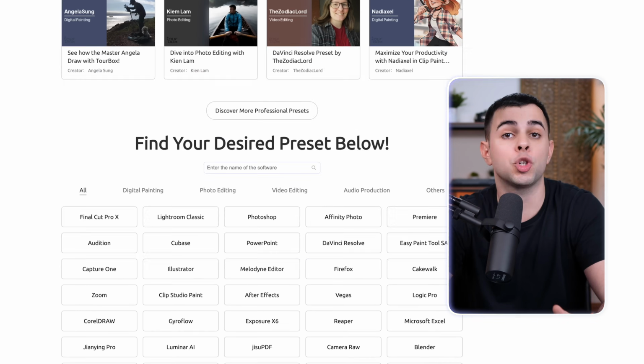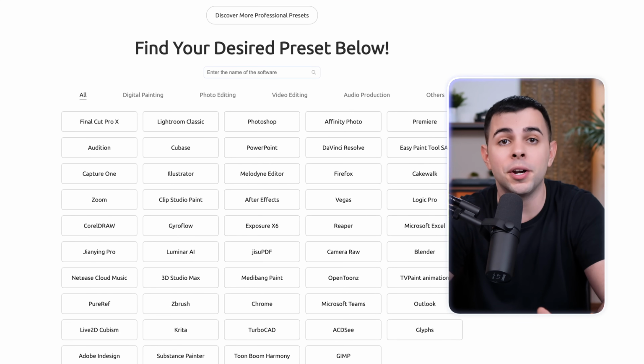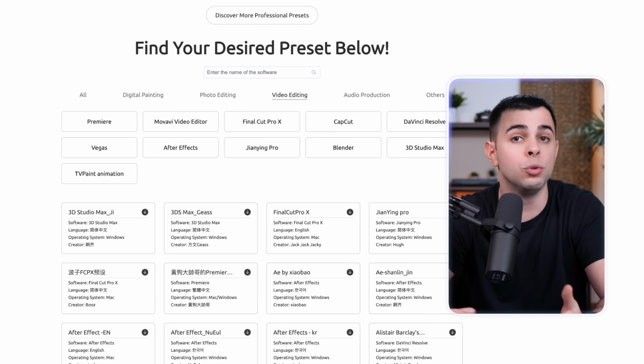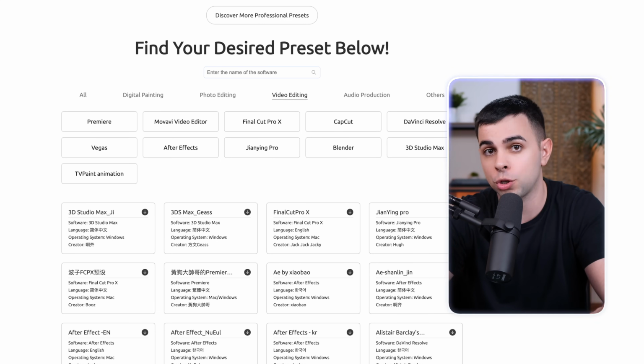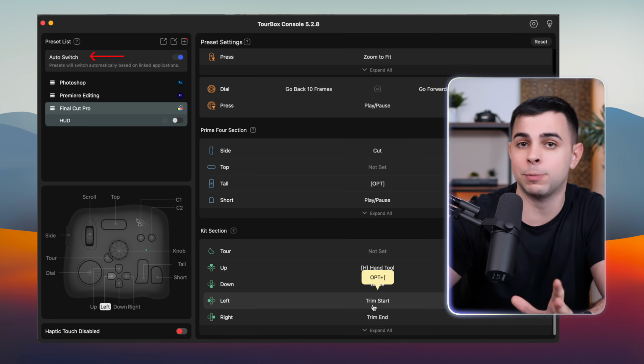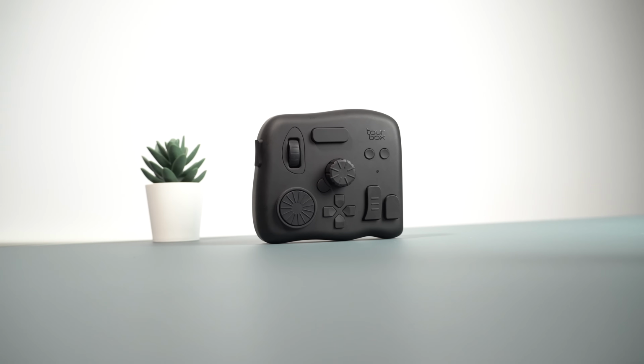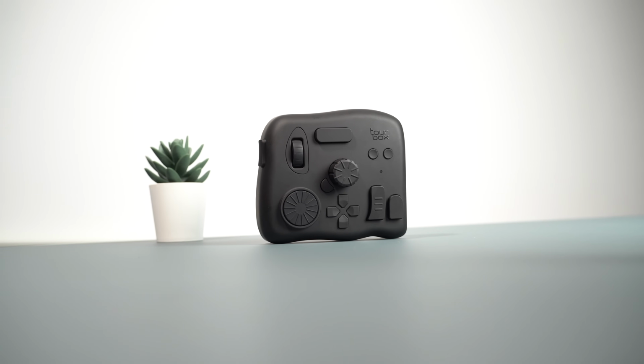It's that good. It comes with a bunch of presets for a bunch of different apps, which is a great starting point, but I only use this for photo and video editing, and I know exactly what keys I always use, so I just mapped mine from scratch. And every time you switch apps, it automatically switches your presets for that specific app. It also works via Bluetooth, so you don't need to add an extra cable to your desk, and it works both on Mac and PC. If you're a creator, this really is for you. It massively sped up my workflow and essentially paid for itself just after I edited a few videos.